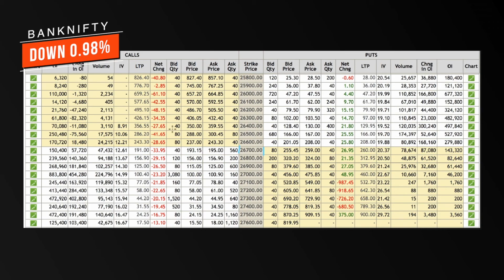So in the call side counters, if we look at in the money options, which are the lower side strikes, we could see the open interest reducing in the 26,500 strike. Then if we look at the 26,300 strike, here also the open interest is decreasing. And in the 26,200 strike, the open interest is still decreasing. So these are suggesting that the call writers are shifting their support higher. This is a bit of a bullish signal for the Bank Nifty.